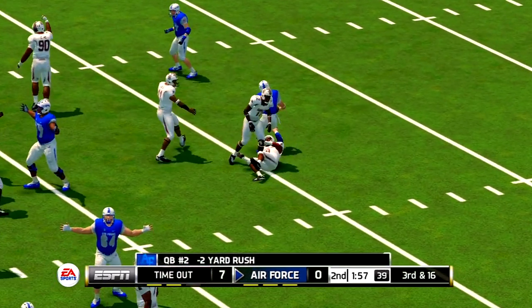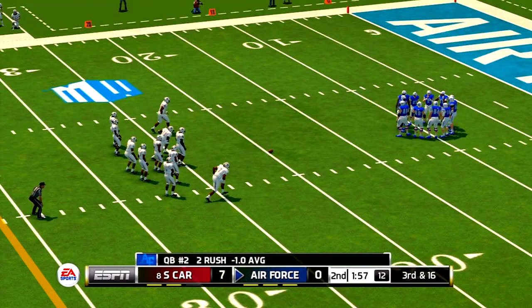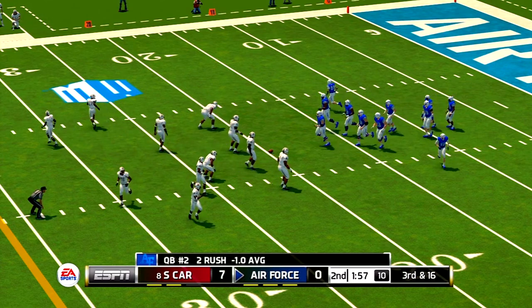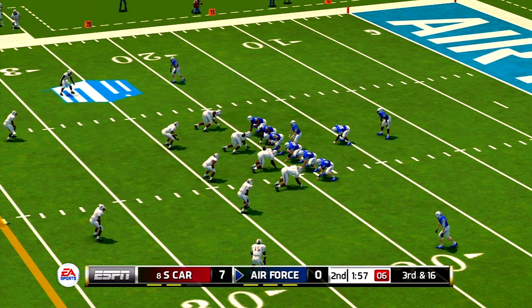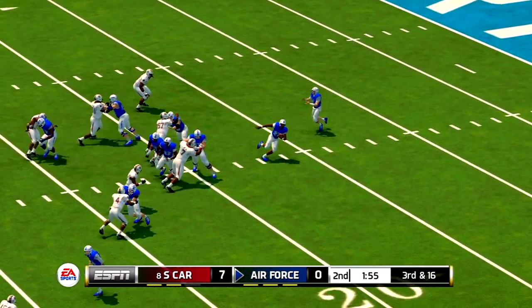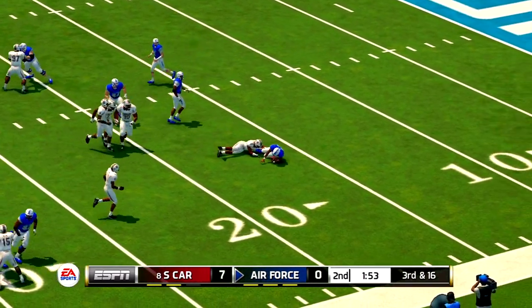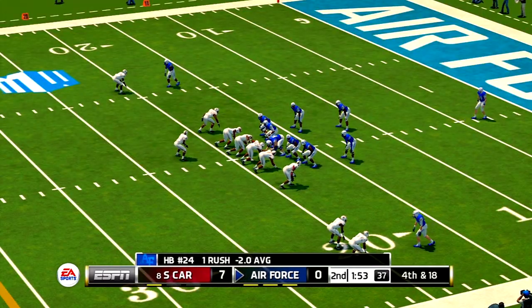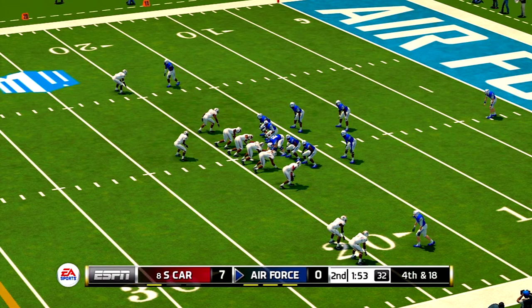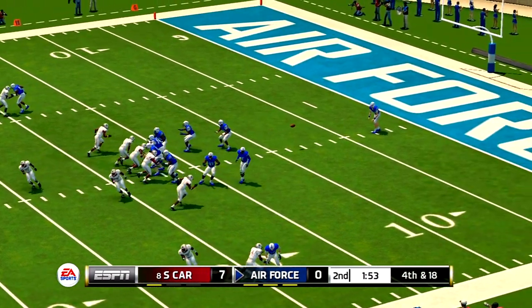Tackled for a loss. Anytime a running back gets one-on-one with a safety, I think that running back has the confidence in his own athletic ability to be able to make that safety miss and get upfield for some yards. That time, the safety just dominated him, made a great tackle in the backfield for a short loss. Did you see how that big defensive line got such a good push on that play? That's exactly why they were able to stop him for a loss.